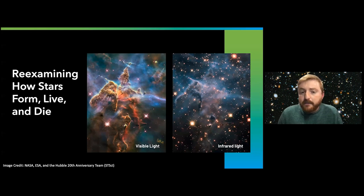So these are two views of the same object. It's an area of star formation in our galaxy nicknamed Mystic Mountain. The visible light image on the left shows how scorching radiation and fast winds from super hot new stars are shaping and compressing the pillar, causing new stars to form. But these forming stars remain unseen behind the dusty towering peaks.